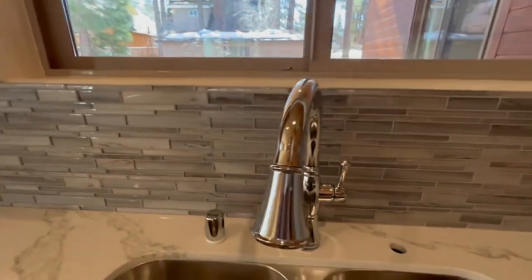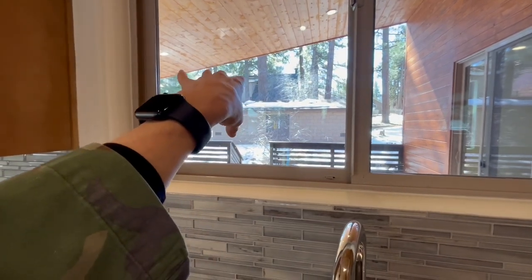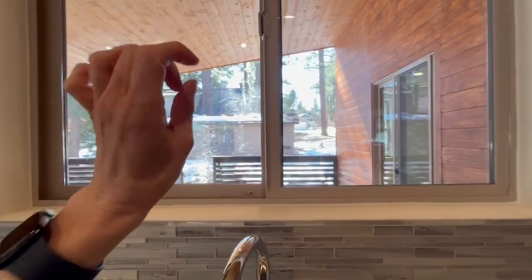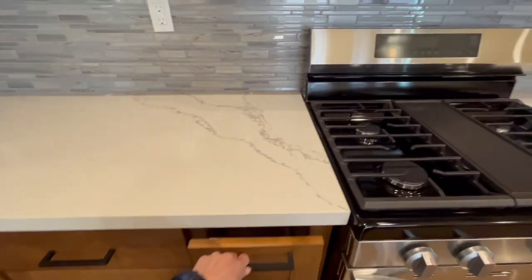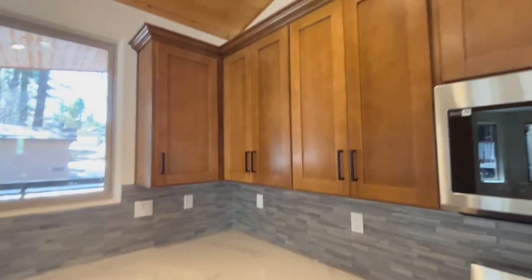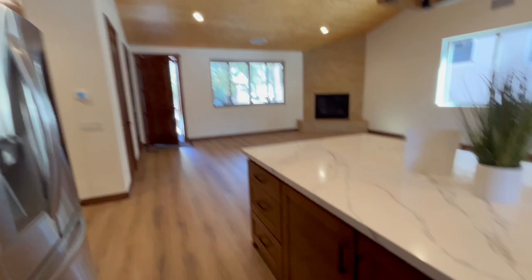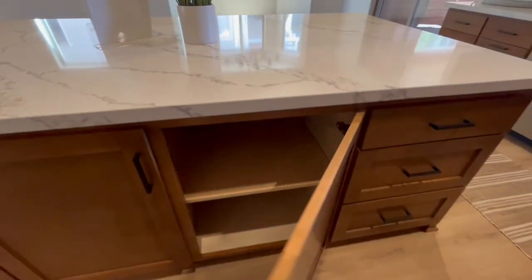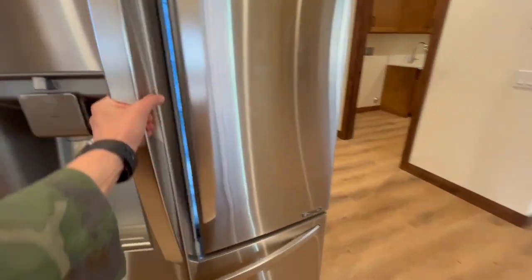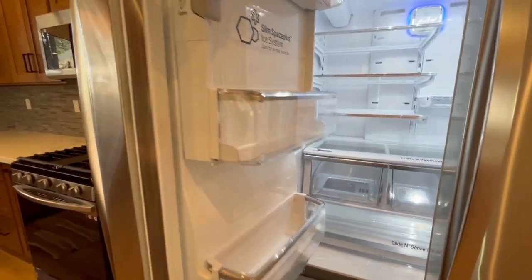But from the back, from the kitchen sink, you've got a neighbor back here. You've got something back here. We're gonna go investigate that. But a little bitty peekaboo view of the ski slopes from the kitchen window. It's beautiful. All the appliances all match. Lots of cabinet space too. I think I tried this on the last house. I don't get it. I'm not gonna mess with it.